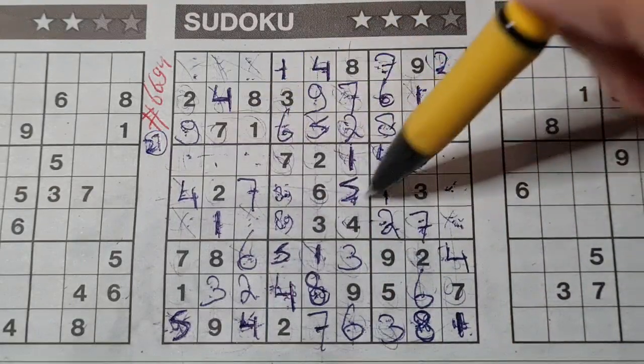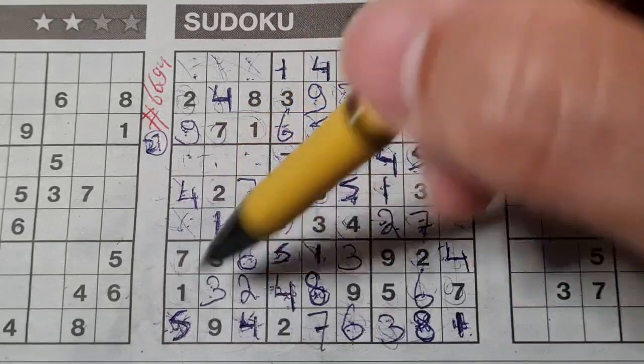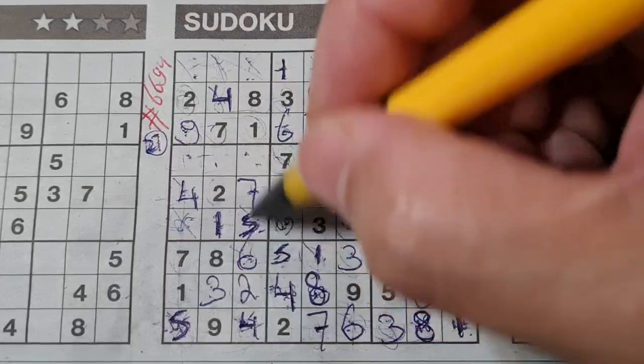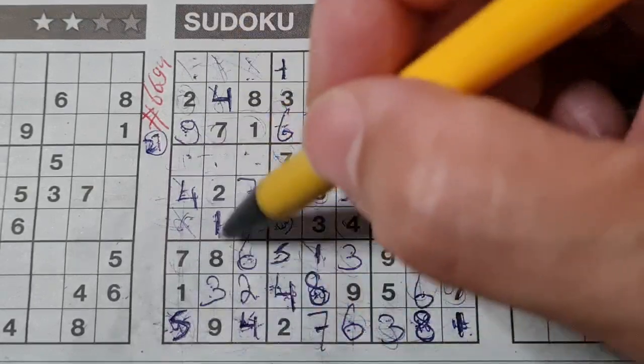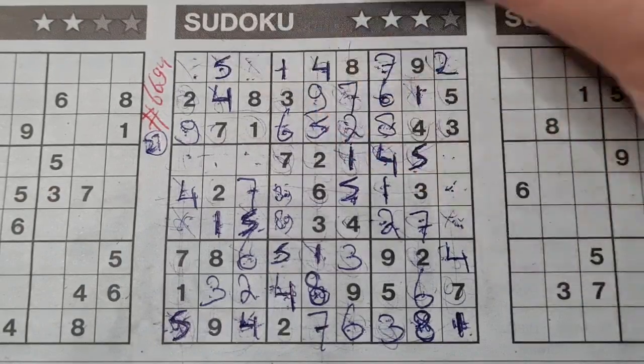5 in this row, 5 in the middle row, so in the row below, the only places left for the 5 should be here or there. We see a 5 in this column, no 5 there, 5 should be there. 5 in the third column, 5 in the first column, so in the column between, the second column, the only place left for the 5, it should be there.